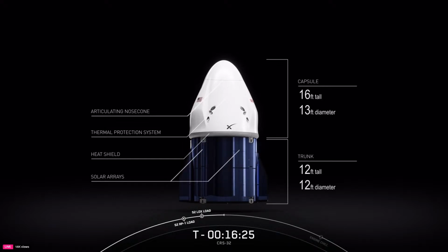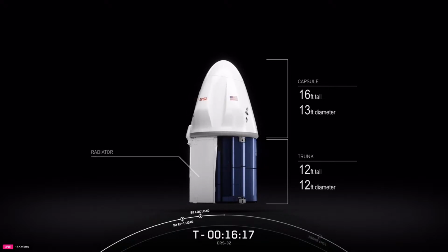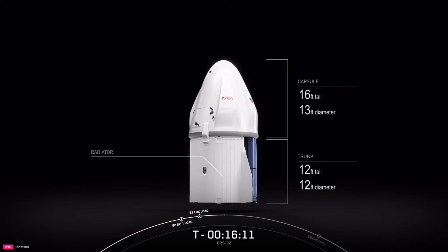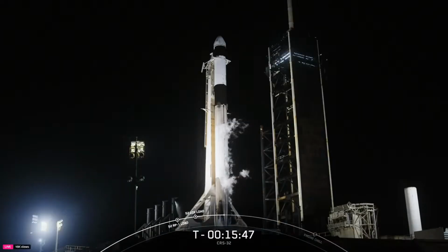The trunk can also carry unpressurized cargo, which it will be doing today. There are 16 Draco thrusters on board that can be used in space to help navigate the spacecraft to its destination, each providing about 90 pounds of force. Dragon has played a significant role in advancing our future in space by safely transporting crew and cargo to and from the station. There are currently 4 Dragon spacecraft supporting human spaceflight missions that have docked to the station. Their names are Endeavour, Resilience, Endurance, and Freedom. And we have an additional 3 Dragon supporting cargo missions, one of which is the one supporting today's mission.